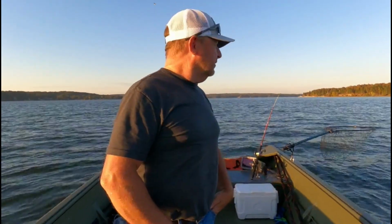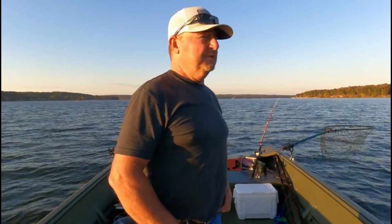So there's a lot down here that I didn't get to even check today because of the wind. There's several places, deep holes I want to suspend over. I think they'll produce a big fish. Like I said, I had enough areas mapped out in my mind to make a day out of it. But you can only do so much with what the weather gives you.